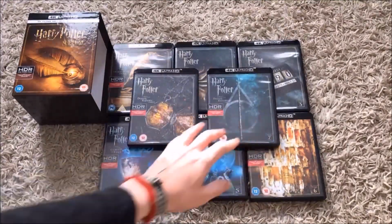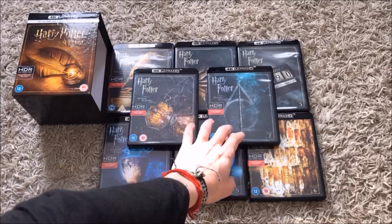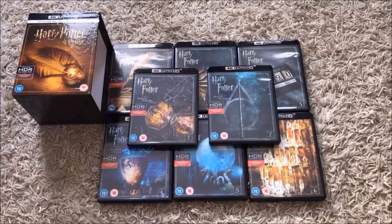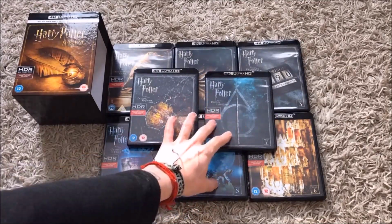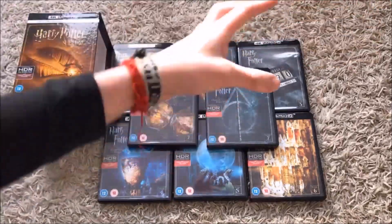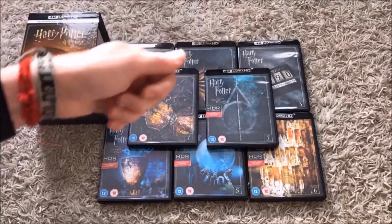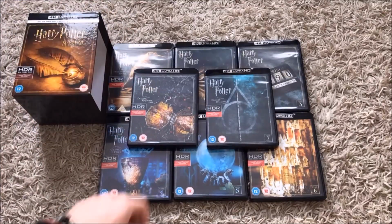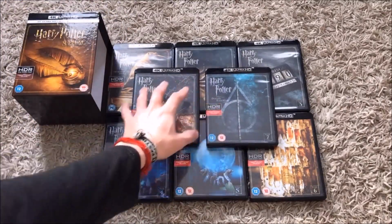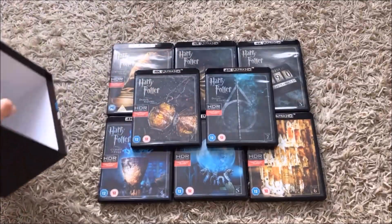And Harry Potter and the Deathly Hallows Part 2. Out of all of these, even the native 4K ones, that's probably the most noticeable HDR-wise. Because obviously the end fight scene in Hogwarts looks really, really good, with the big shield going over Hogwarts, and you've got Voldemort and all these little homeboys firing their spells at the shield, putting cracks in it, and then it brings it down eventually. That looks really good in HDR. So yeah, that's it for the Harry Potters.